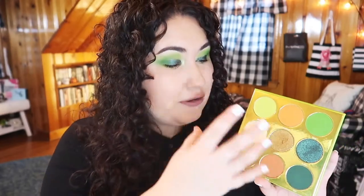These shades are incredibly unique in my collection. I do have about 100 eyeshadow palettes, and this palette stands out and can stand on its own. This is one of the best purchases that I have made recently. I am so glad that I was able to get a hold of this palette. I would highly recommend it if you're looking to get out of your comfort zone from neutrals, if you're a green eyeshadow lover, get this palette.